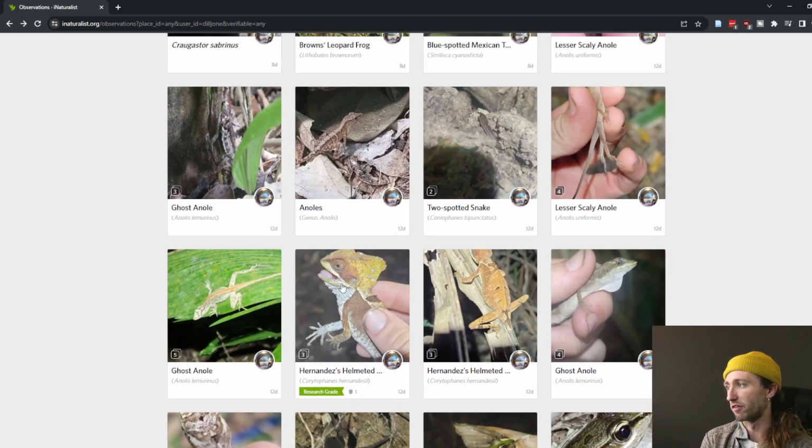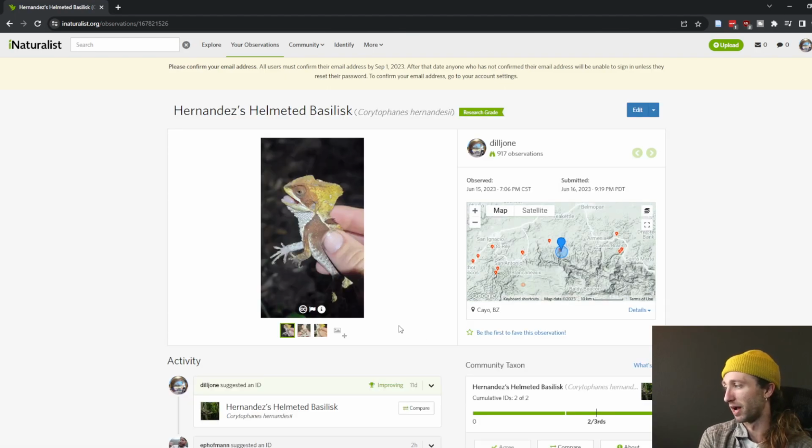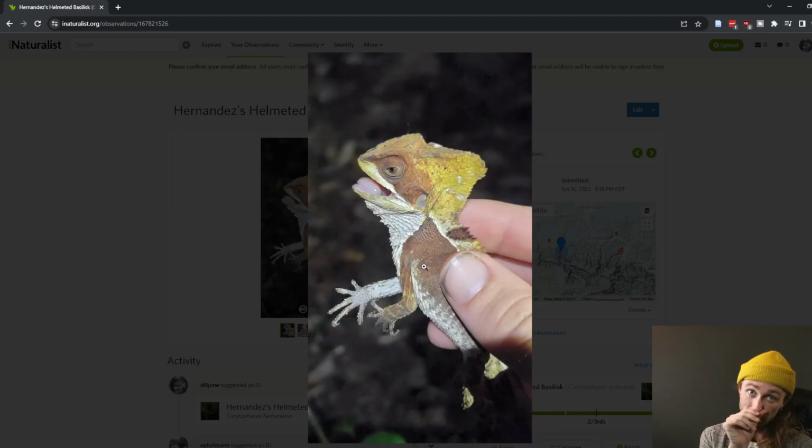But one of my favorite finds was this Hernandez's helmeted basilisk. We actually found two on the same plant, a male and a female. I believe this was the female. These guys are super ancient looking, Corytophanes. Locally, they're also referred to as the old man's lizard. There's a local legend that if the lizard is on the tree and it spins around 3 times, you will be lost in the woods forever.